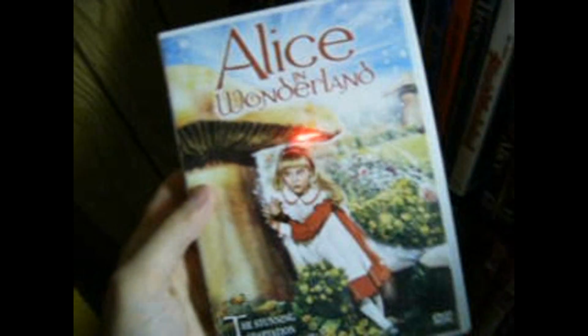Next we have the TV version, one of the many TV versions, I should say, of Alice in Wonderland. One of my favorites. This is one of my favorite editions of it. And we have Alice, Sweet Alice. I also own the mask version that's on a separate shelf. This is the Anchor Bay release.